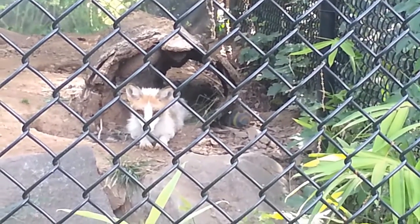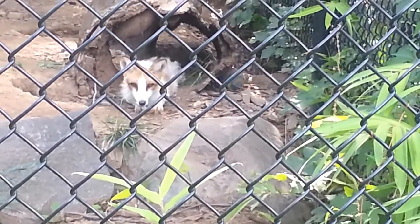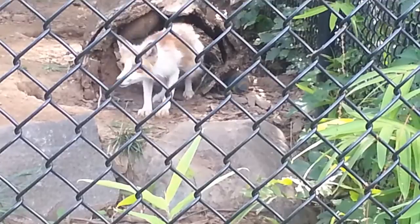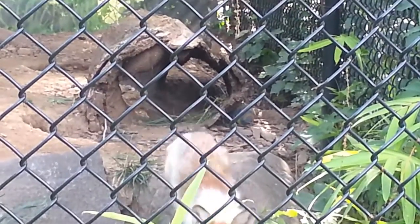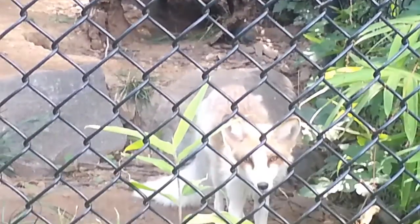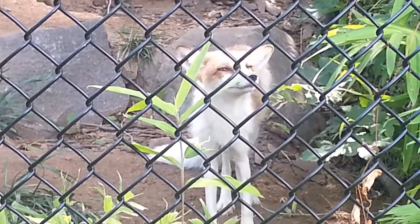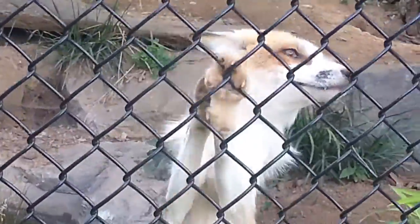He came from an owner who domesticated him, and he was brought here to the zoo because the man couldn't take care of him. You shouldn't have a red fox as a pet because they make very loud noises, and usually they sleep during the day, so they'll stay calm during the day, and they'll be very active at night.